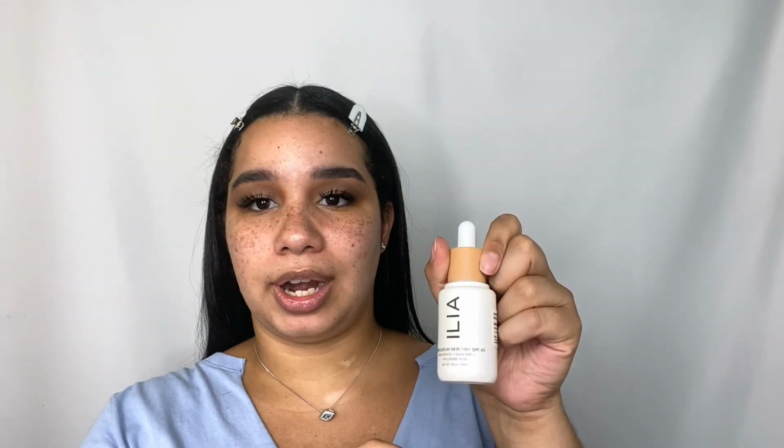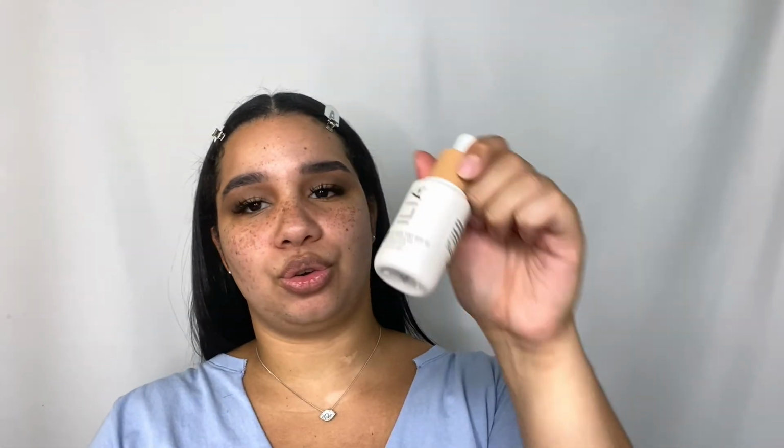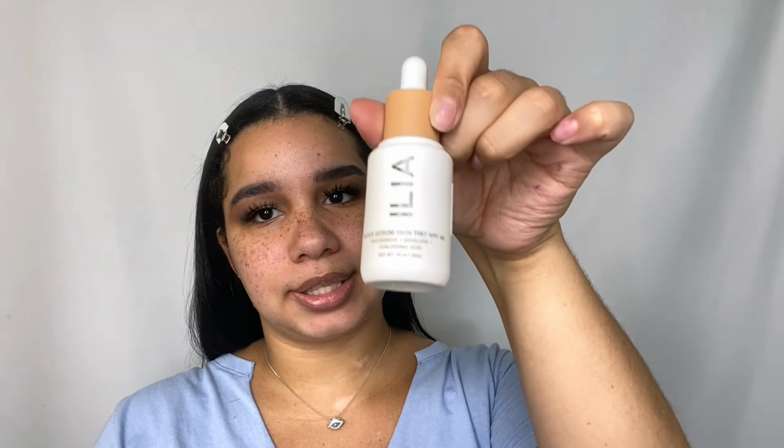This next product is probably the product that I'm curious about the most, and it is the Ilia Super Serum Skin Tint Foundation. It has SPF 40, and it also has niacinamide, squalene, hyaluronic acid. Not only is this vegan, cruelty-free, gluten-free, but the packaging is also recyclable. This is what it looks like. And packaging when looking for clean makeup is a super important component, because you want to make sure that the brand is packaging their products in something that is environmentally friendly.